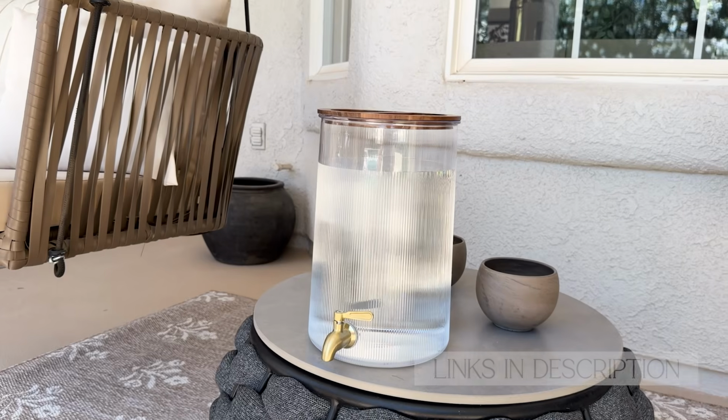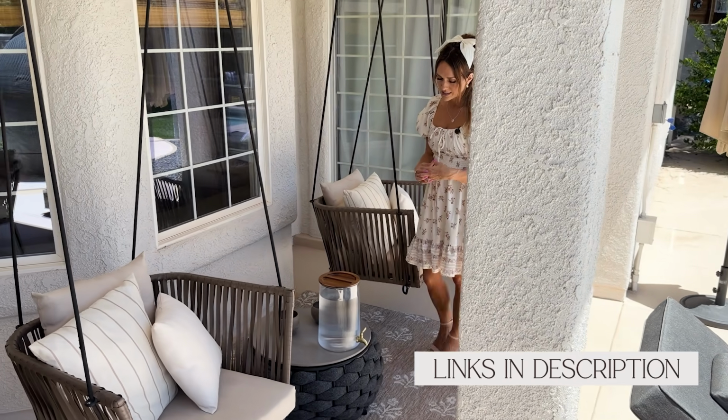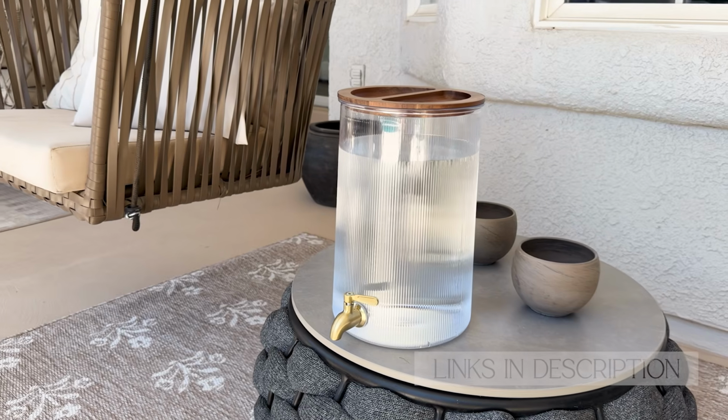This is another piece that I believe is new this year at Walmart. It's got the wood lid, kind of a rib detail, and then I like that it had the brass spout. I thought that made it more fun and cute.